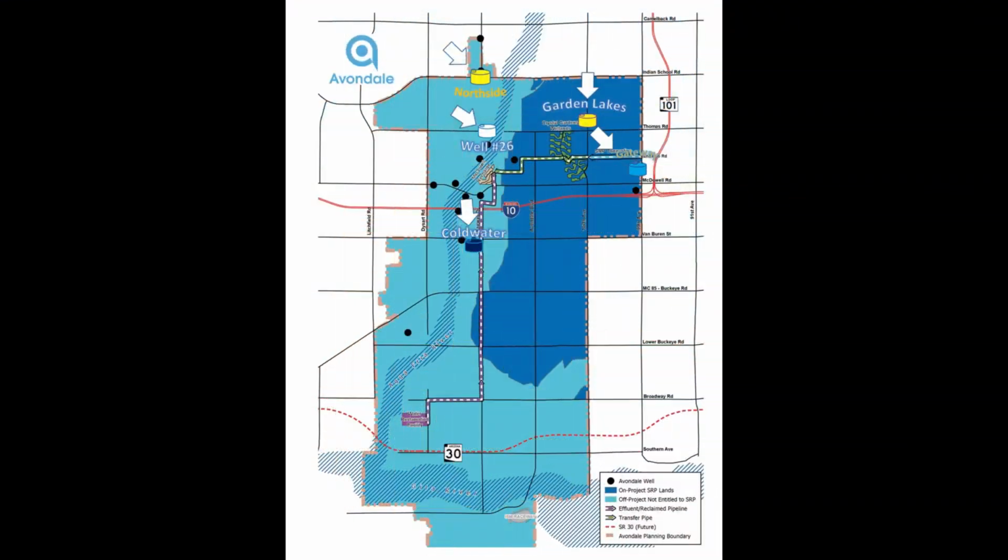At this site we will have GAC, which is granular activated carbon filters, and also chemical addition for pH control at this facility. Initially, we will receive about 1.7 million gallons per day from the City of Phoenix, which will blend with our incoming water from our well stations and blend in this 2.5 million gallon reservoir behind me.